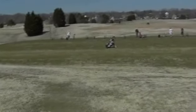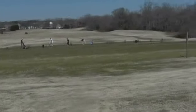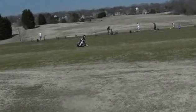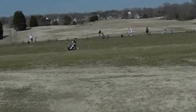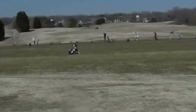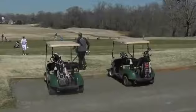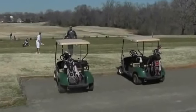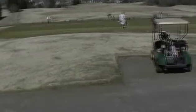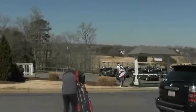Well, it's called the Divide Golf Course. And we've got a 1:02 tee time, and they'll be hitting range balls for around 20 minutes. I'll walk over there. Go ahead, I'll just walk over. There we go.